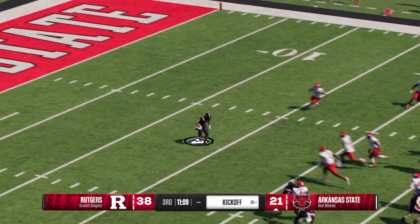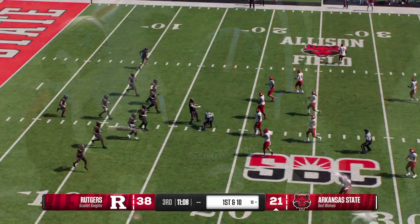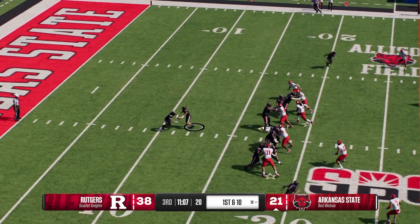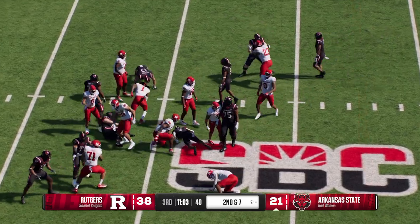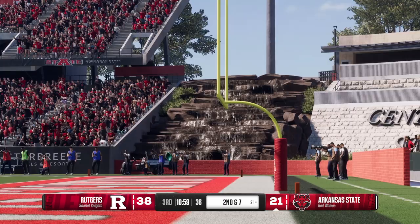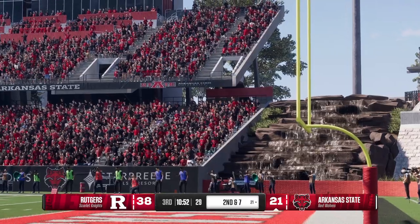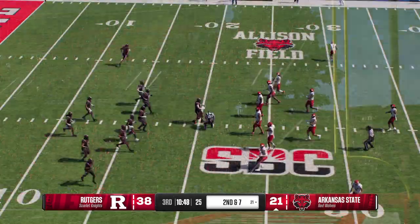Here he comes with the return. He was looking for some running room, but not much to be found as he stopped at the 18. Arkansas State ready to go back to work on offense. Power football with the run. After giving up that score, now it's incumbent on this offense to get a back and forth going, Jesse, in this game. They got to put some points on the board here. There's obviously a lot of football to go, so it's not necessarily panic time just yet, but I'm getting the ball into the hands of my best playmakers on this drive.